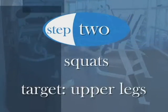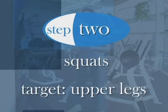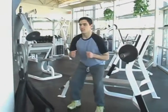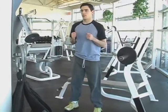Step 2, squats. These will work your glutes, hamstrings, and quads. Stand right beside the flat bench, feet shoulder width apart.